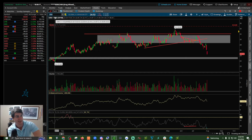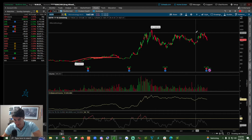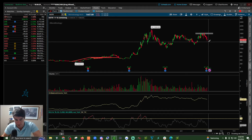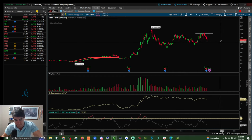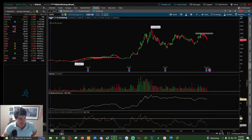Next up is MSTR. I'd be bearish MSTR, just like Coin, just like Riot. Until MSTR comes above 1827, I'd be leaning bearish for now. It has held up decently well. It's had a good run. I like Michael Saylor. I like what he says. I like how he talks. I think he's a smart guy. That doesn't mean his stock can't drop, though.